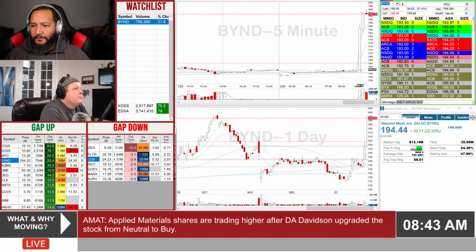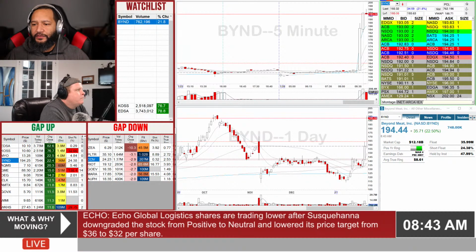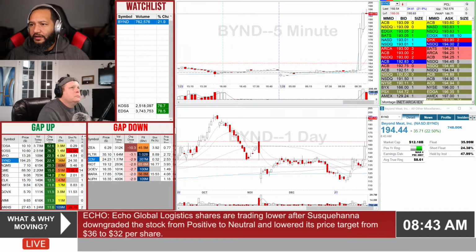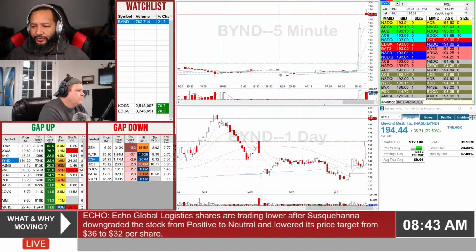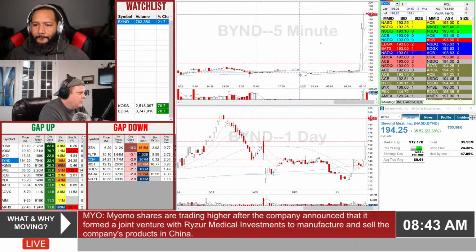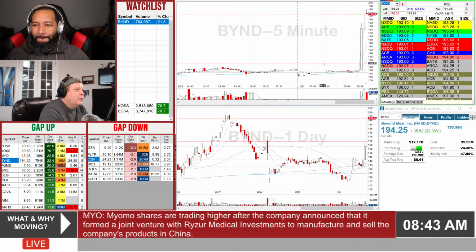At 8:30, guys, see the volume coming in here, 200,000, 400,000 the next candle, and then almost another 200,000. So 762 at the moment, up 21%. That's a monster, huge pop if you could have caught that early.